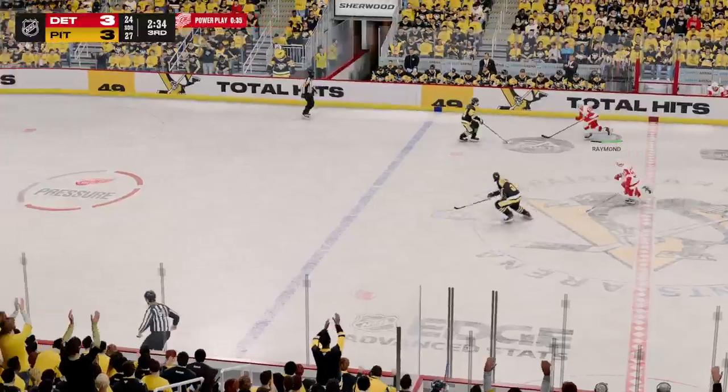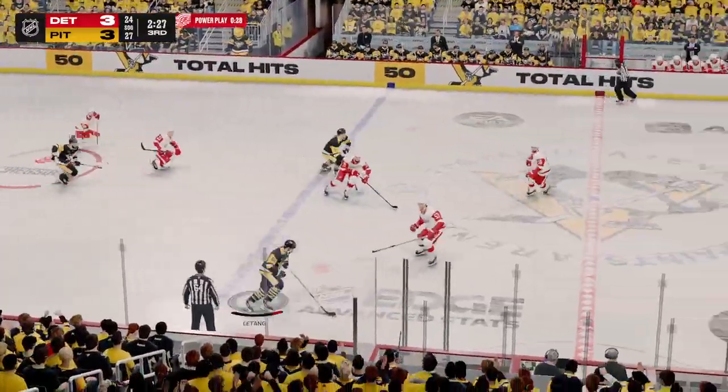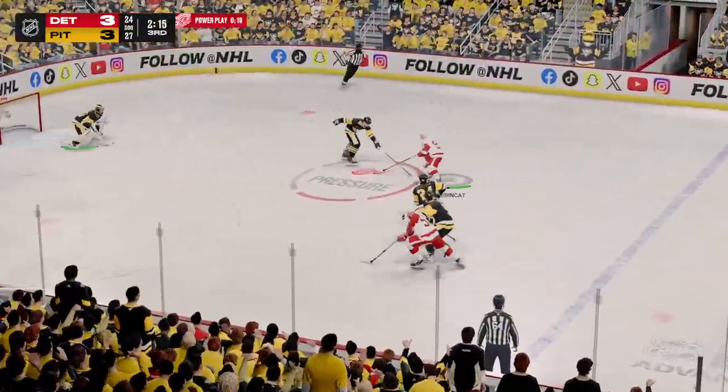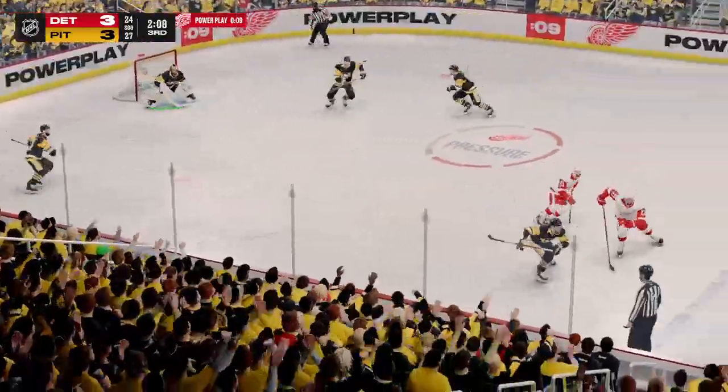Coughs up the puck after that hit. Here's a short pass to DeBrincat. The Penguins take it along the wall. Can't hang on after that hit. Slides the puck across to DeBrincat. Oh, just wide. I think he was feeling the pressure there, Jamie.